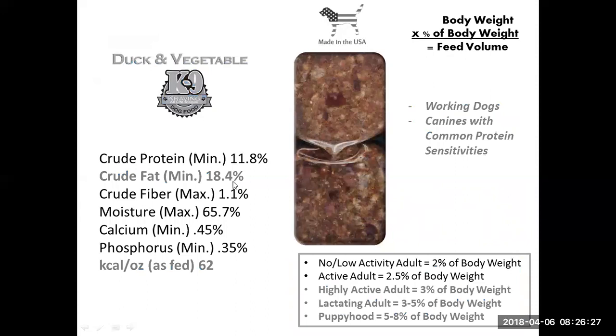Duck and vegetable. Duck is 18.4, which is the highest in fat content, second highest in calories. Once again, the high calories make it excellent for working dogs that are burning calories throughout the day continuously.